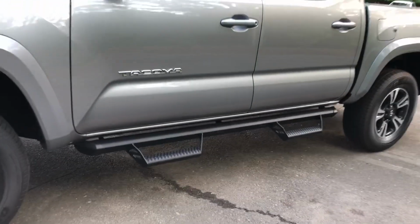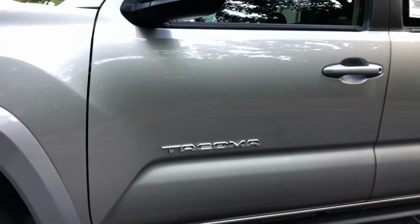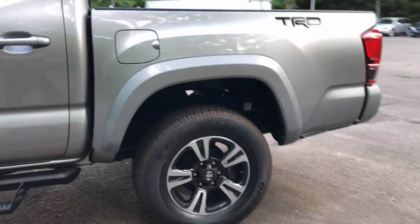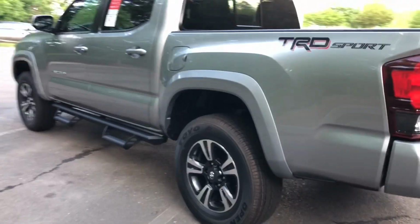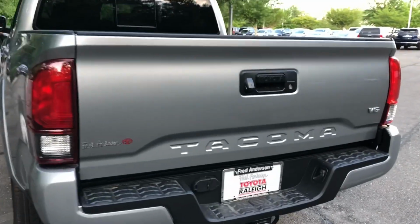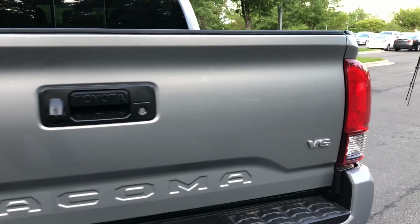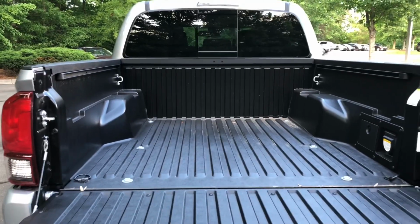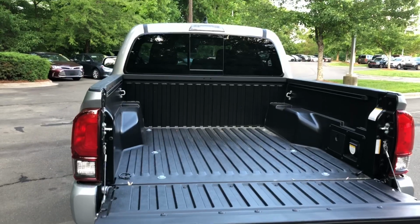This particular one has the step bars on it. I'm going to show you one that's been accessorized that does not have that. Again, chrome badging. This one does not have mud guards. Uh-oh, foreshadowing. So check this out. The color keyed insert, V6 of course. And then in here comes with a bed liner already. This is the traditional 5-foot bed without a cover on it. I wonder if we'll add a cover.